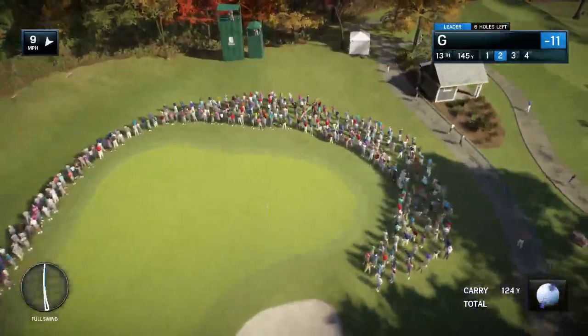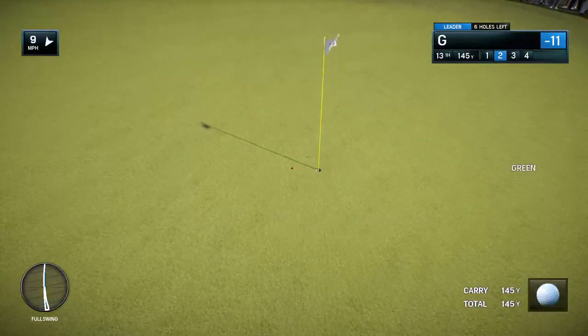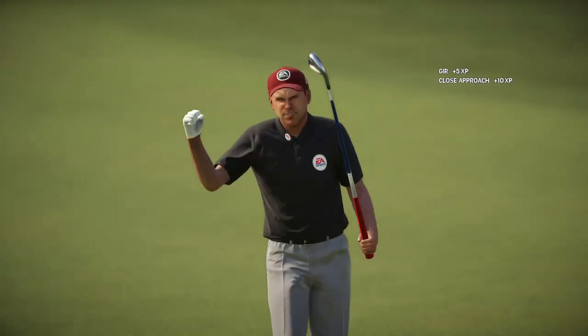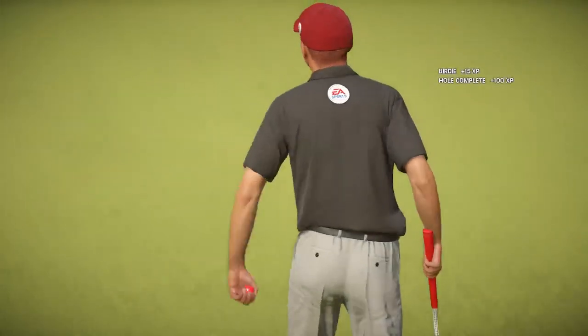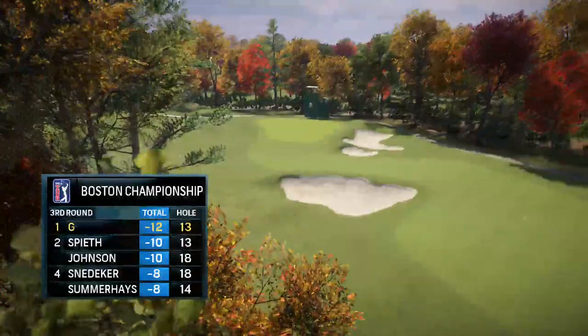Appears to be a smart shot, Frank. Yeah, no problem here. That's going to fly all the way. Oh, can't hide the flagstick from that man. Now this for birdie, came away with par in the previous round. Racking them and stacking them, that's 12 under par now for the tournament.